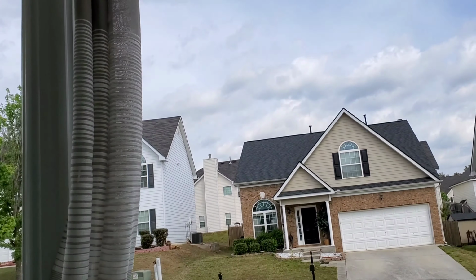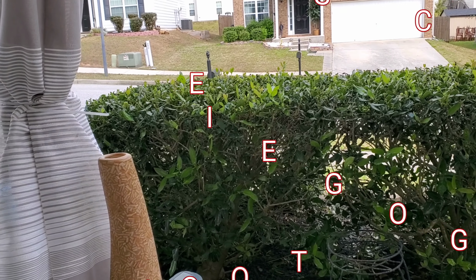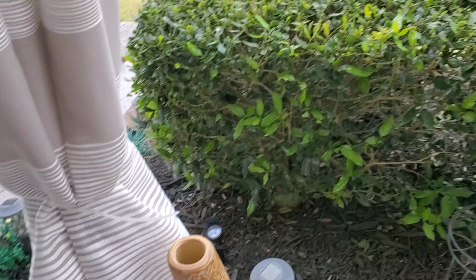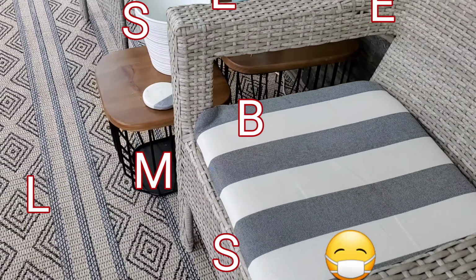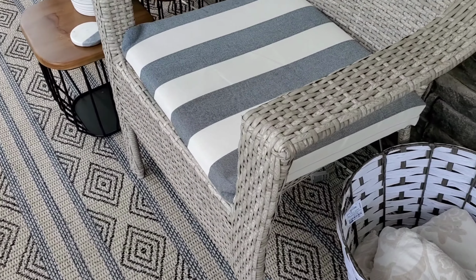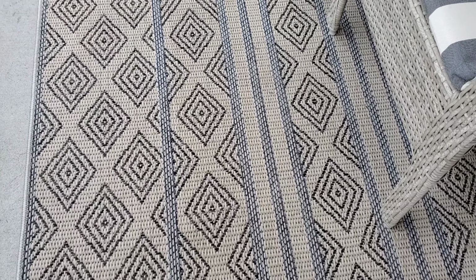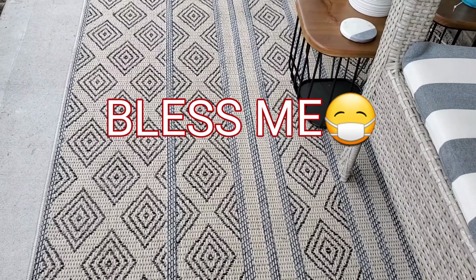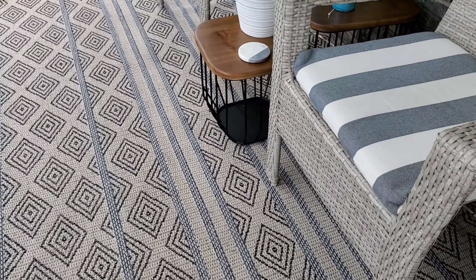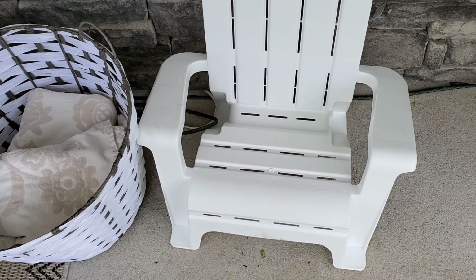Okay guys, so let's talk about where I got some of this stuff from. The video that I have, I lost some of the footage with the install. So I'm gonna tell you where I got this stuff from. First, let's start with the carpet. My carpet is an outdoor carpet, and I got this from rugsusa.com.